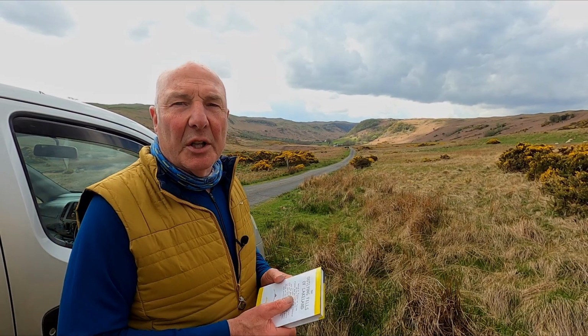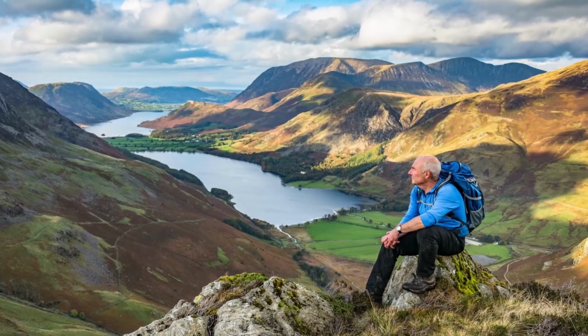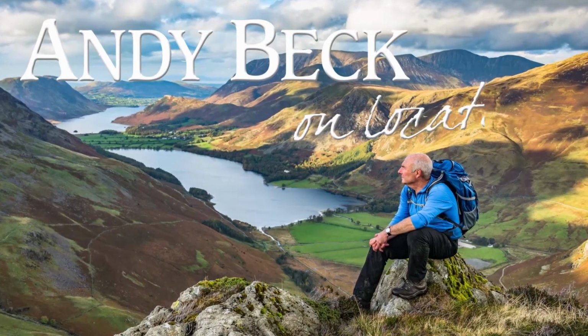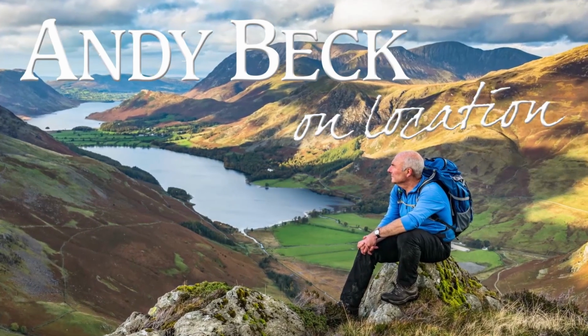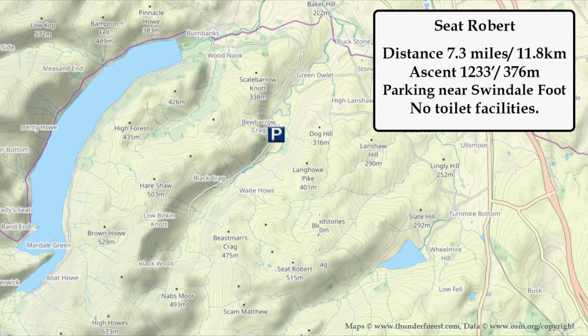While I drive down to park up at Swindale Foot, here's the route we're going to take. The location for this walk is in the Lake District, a few miles south of Penrith, and just to the east of the northern end of Haweswater Reservoir. We're parking at the good car parking area at the entrance to the Swindale Valley at Swindale Foot. From there we'll walk along the quiet lane past Swindale Foot Farm to Truss Gap. Using the footbridge we'll cross the beck and then head left up the old Corpse Road, heading in the direction of the hamlet of Talbot.